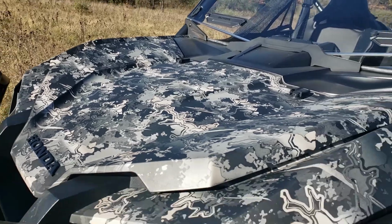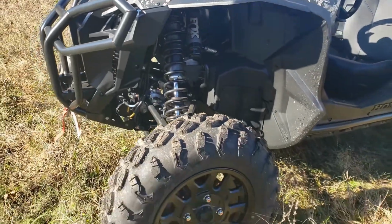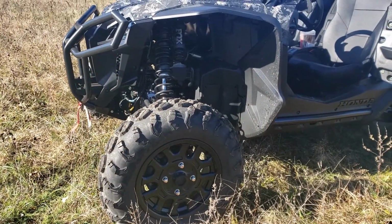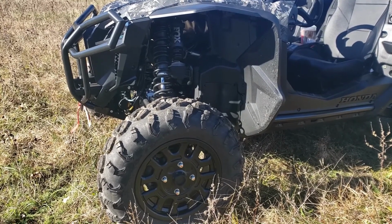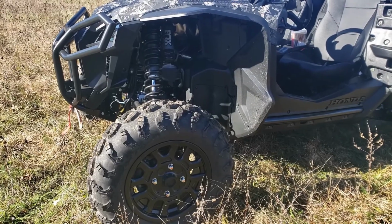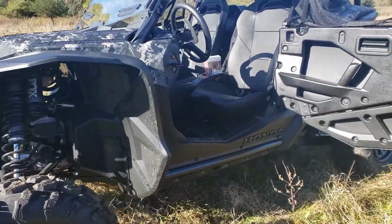Really cool, really neat. Looking at the tires down here, we've got 17 inches of travel in the front and 20 inches of travel in the back on Fox Live Valve suspension. 28-inch tires, 13 inches of ground clearance. Now this ride is 68.5 inches wide, which is important depending on what kind of trails you're going to ride on. Let's take a look inside the cockpit.